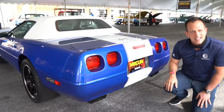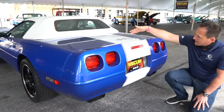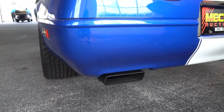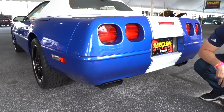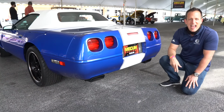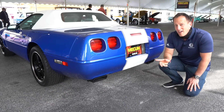One way you know this isn't a ZR1, it's a convertible. They didn't make any ZR1 convertibles. But the white stripe, that is your vacuum style exhaust. I am gonna zonk that. I zonked it back in 1996 before I even had Rady's Rides, when I was a junior in college. But you know what? It fits the period and I'm glad that it's all original. But why don't we pop the hood and see the LT4 that's underneath it.